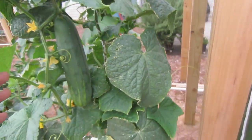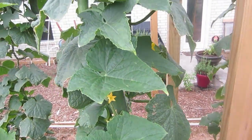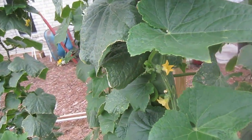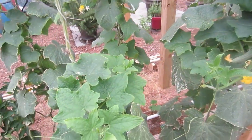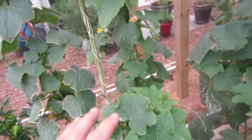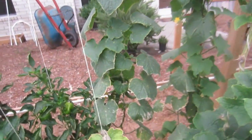Here's some more cucumbers. And this plant has really come back since I've given it the magnesium, the potassium, and the nitrogen that it needs. There's a bunch of new growth here on this one, just bursting with new life. So I'm very happy with things.